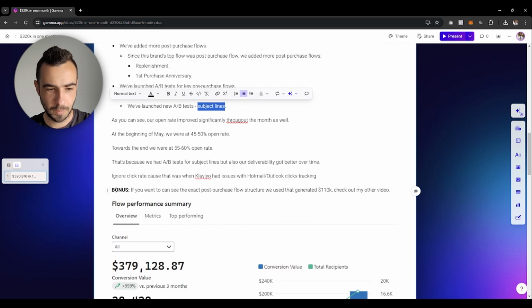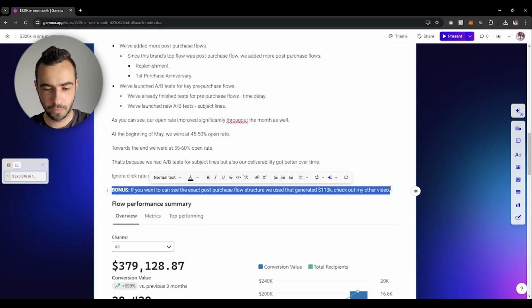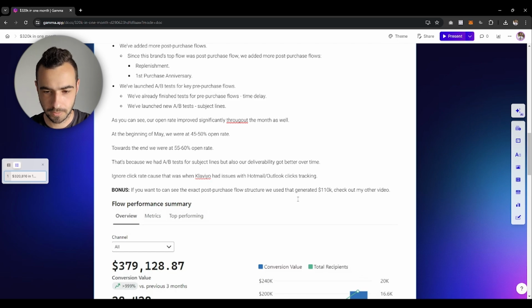Now, as you remember, I said that their top flow was the post-purchase flow, which has done 110K in sales in just 1 month. And if you want to check out what was the exact flow that we used, you can watch my video, which is going to show up on the screen. Again, this is the exact breakdown of the flow that we used. So if you're interested, check it out. You're not going to be disappointed.